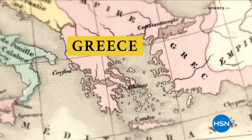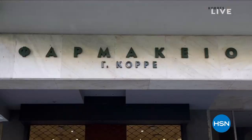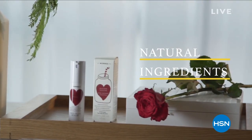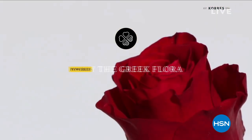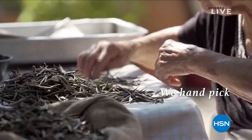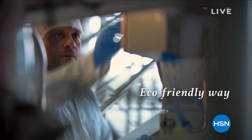Greece, the birthplace of philosophy, democracy, geometry, and of course pharmaceuticals. In the oldest homeopathic pharmacy in Greece, George, a pharmacist, and Lena, a chemical engineer, began developing products keeping in mind the importance of natural ingredients, combining the best of nature and science. Powered by the Greek flora, Korres utilizes the help of plant scientists to harness a wealth of plant species that exists only in Greece. We handpick our Greek botanicals and extract them in-house in an eco-friendly way.